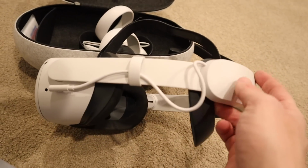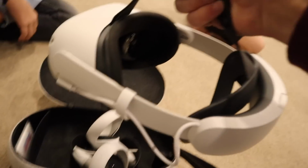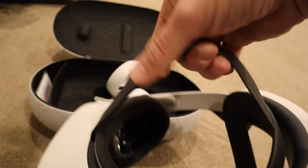I've played for almost up to 5 before without having to charge it, which is embarrassing to admit, but it does last that long. And it's really cool because it's all built into one package. It also acts as a little bit of a counterweight.